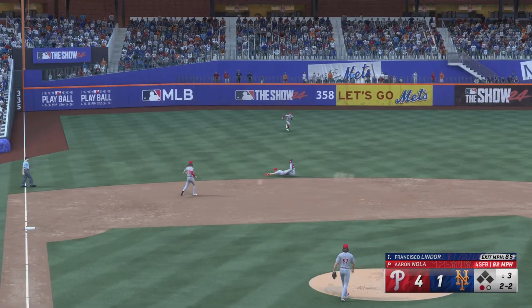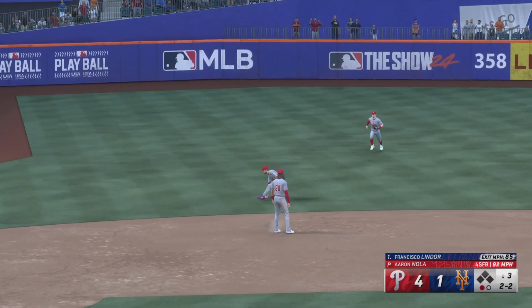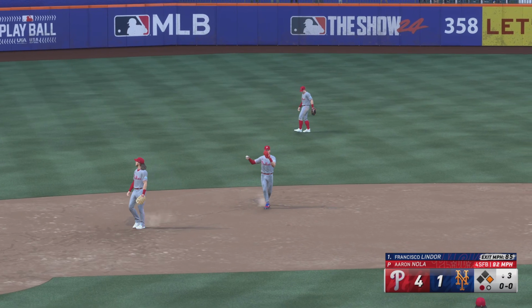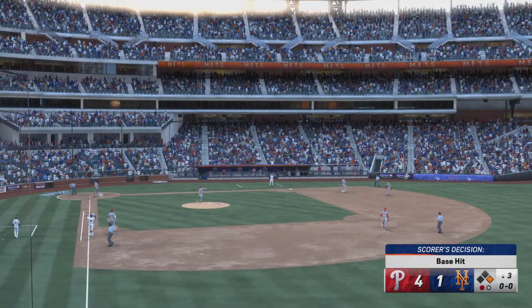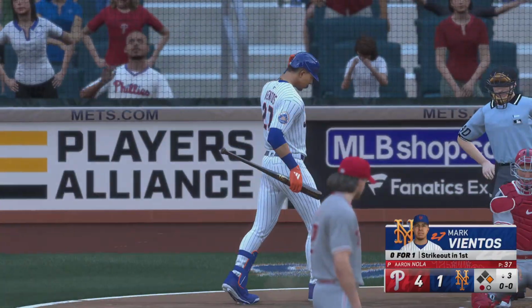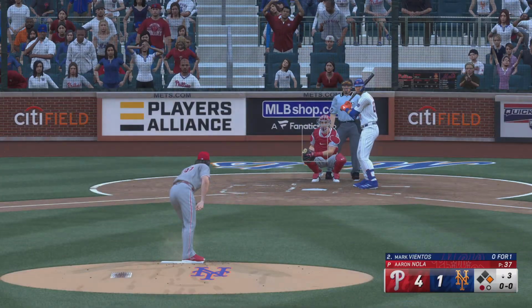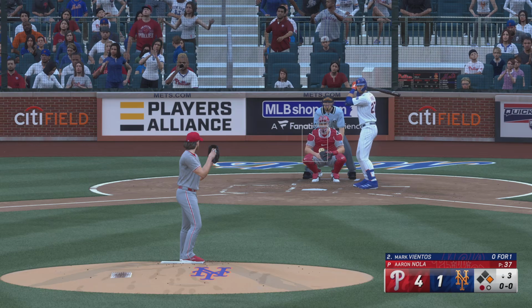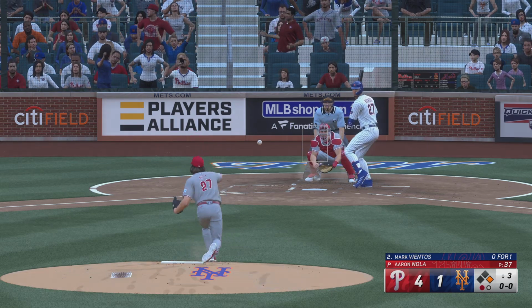On the ground to short. Dives, and he can't hang on. He decides to eat it, and they don't get an out on the play. One gone, runner at first. Mark Vientos up now for the Mets. 0 for 1. He struck out swinging last time.